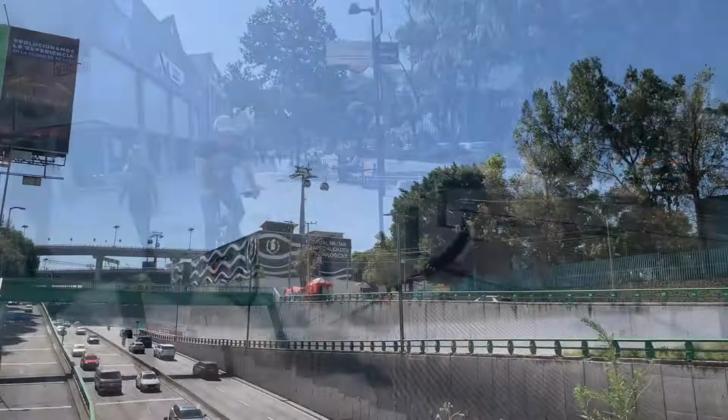This is Parque España in the La Condesa neighborhood. Kind of a small park, but well done. I think it's mostly popular for the dog park. There's a big dog park.